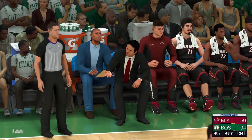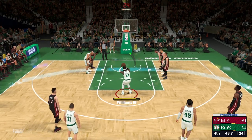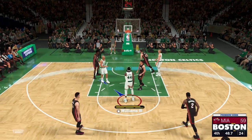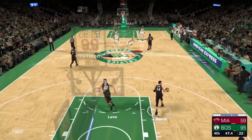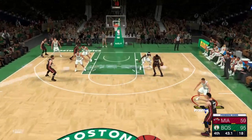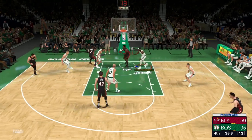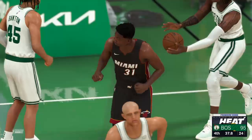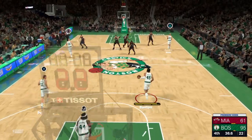Here's what Miami's going with right now. Duncan Robinson comes in for Caleb Martin. And Hero subbed in for Kyle Lowry. That's good from Williams. And the energy of Williams, it's infectious. Amazing at using it to block shots, rebound, score, whatever they ask of him. Here's Bryant. Tries again, and the layup is up and in. Back in the day, someone would have blocked him out, but times have changed.